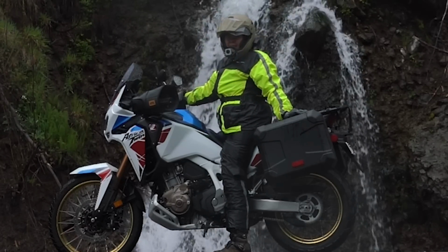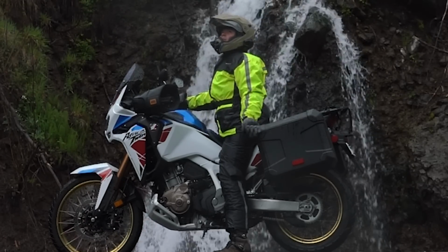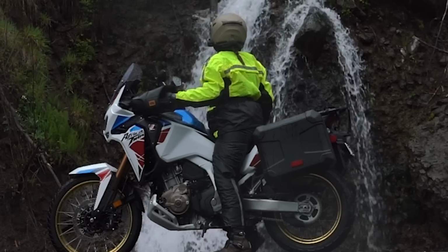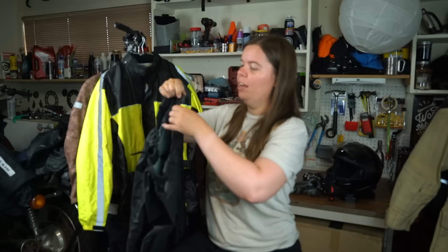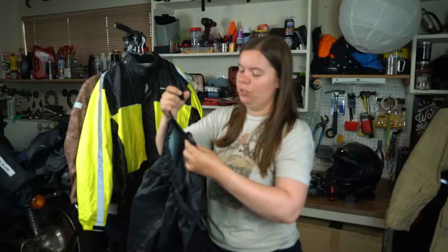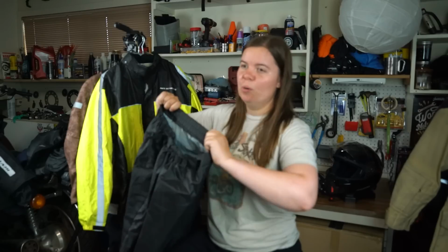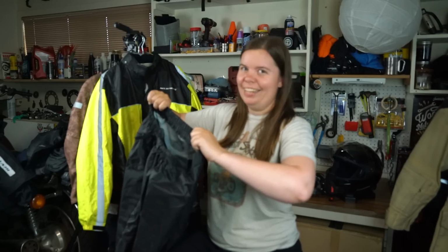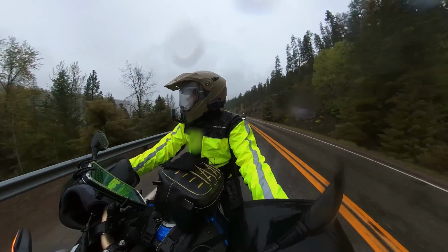Now Nelson Rigg is selling the jacket and pants separately so that you can get different sizes in the jacket and pants, and my biggest mistake was not asking for a larger size in the pants. So unfortunately I had to cut these little straps that go around the elastic in order to get these pants over my hips with riding gear on. So I would probably recommend going a size up than what you think you need in the pants.